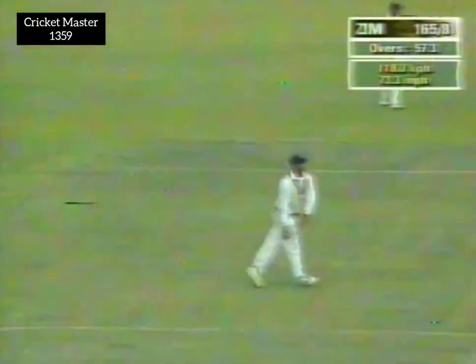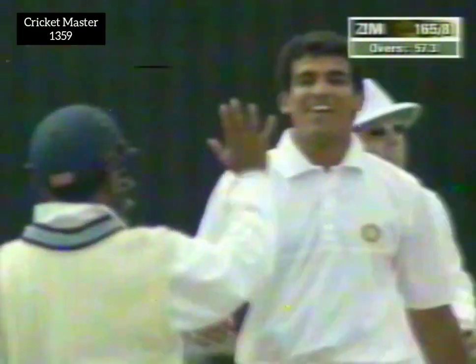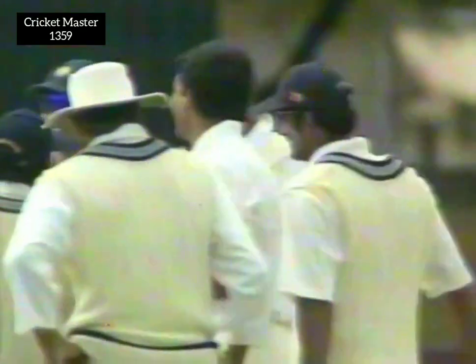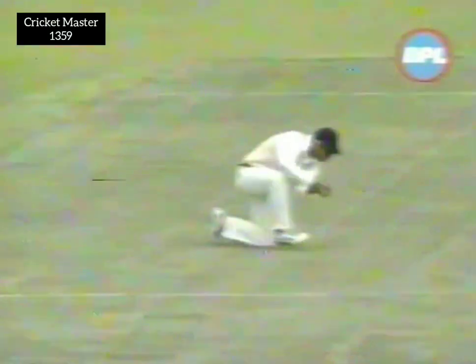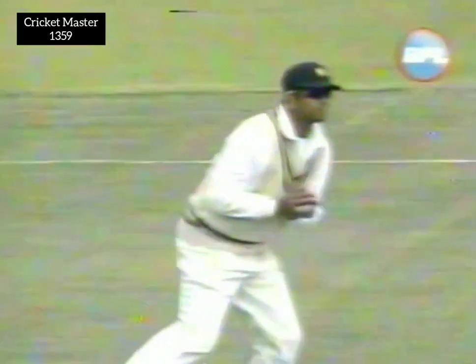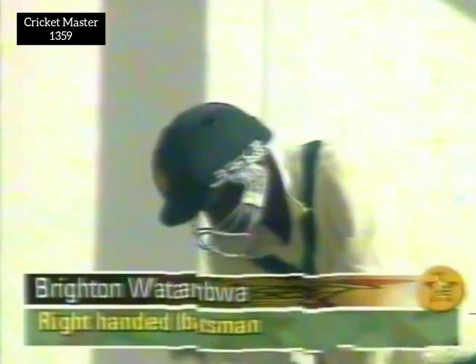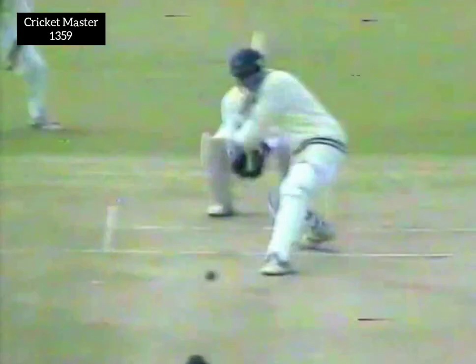There's another soft dismissal. It's a slow ball from Zahir Khan. It's deceived Brian Murphy, who's pushed hard at it. And you have to give credit to the Indian captain for having placed that fielder there. It's a short cover. You don't normally see it, but he's had that man in position for quite a while now. He's checked the drive, Murphy has, but not enough, because Rahul Dravid has taken a simple catch, low down. That's two.